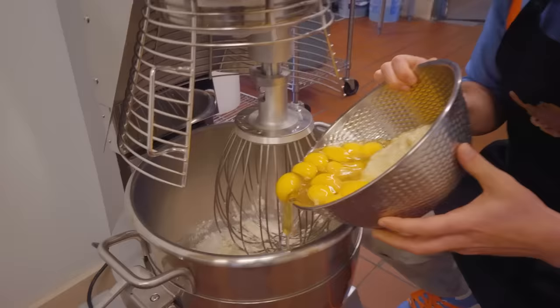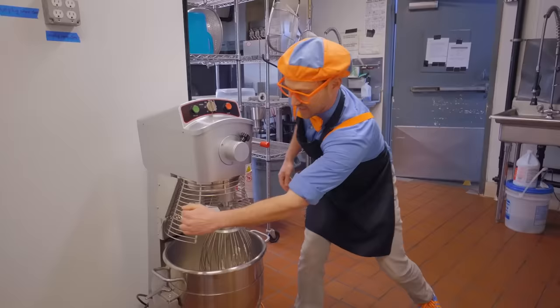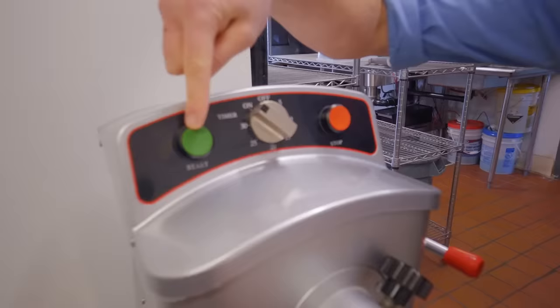Pour it in. Looks like we already made some earlier. Yeah, this is gonna be a big batch. All right, now that all the ingredients are in there, we need to make sure that the cover is closed. We need to raise up the bowl. There we go. And now, we need to turn this to the on position. There we go. And we'll push the green start button in.